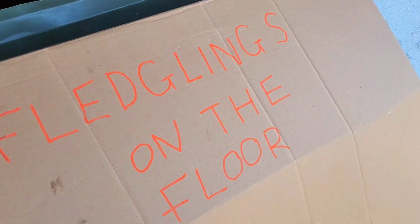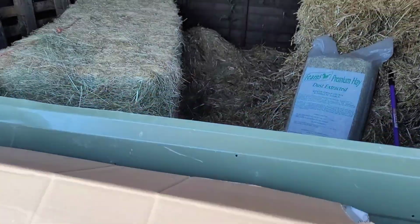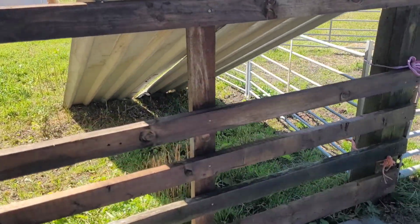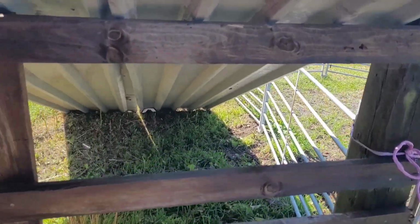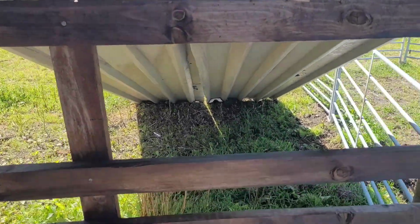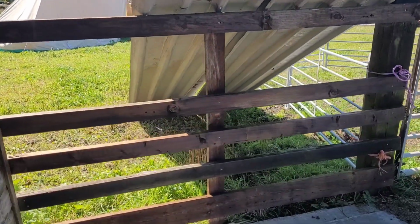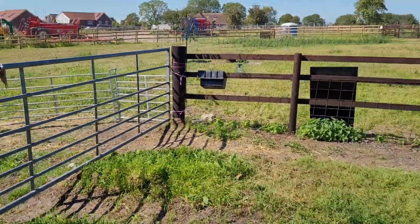So hopefully, yeah, this will have gone in the next few days. Right, I've made extra shade, so I hope, I mean, they've all gone into there, to be fair. It is quite warm in there, but that's just another area if they want an extra space. Autumn was chilling out in there. I'm going to go now.